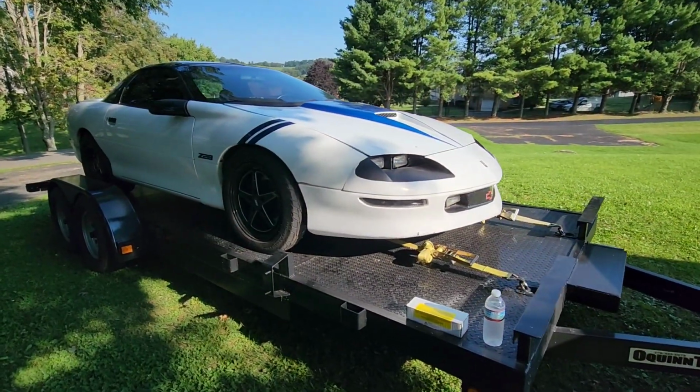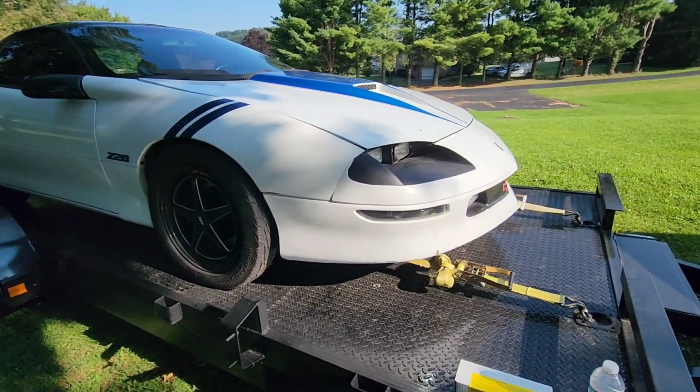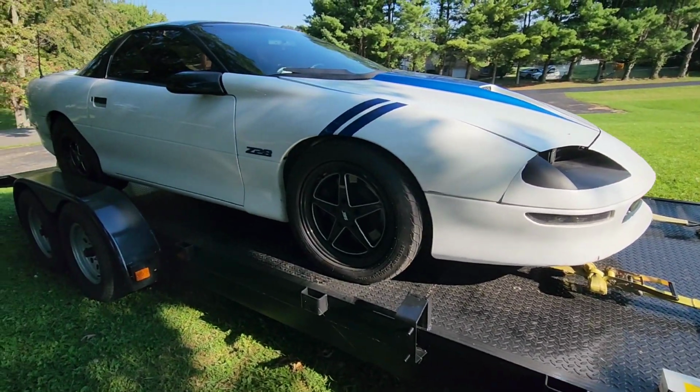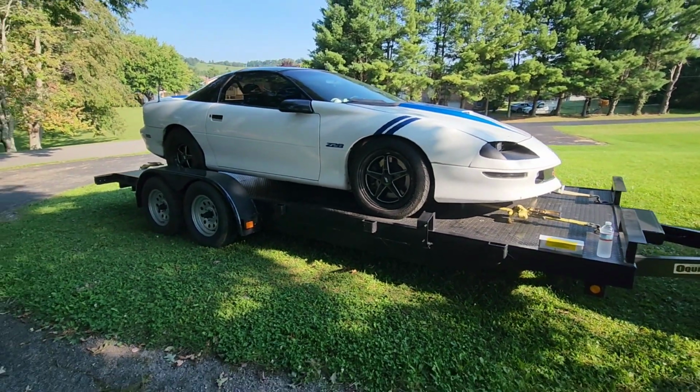So this is the '94 Z28. I checked the RPO codes. It is a true Z28. It's a little rough around the edges, so it's a good 20 footer. You stay 20 foot away, it looks halfway decent.